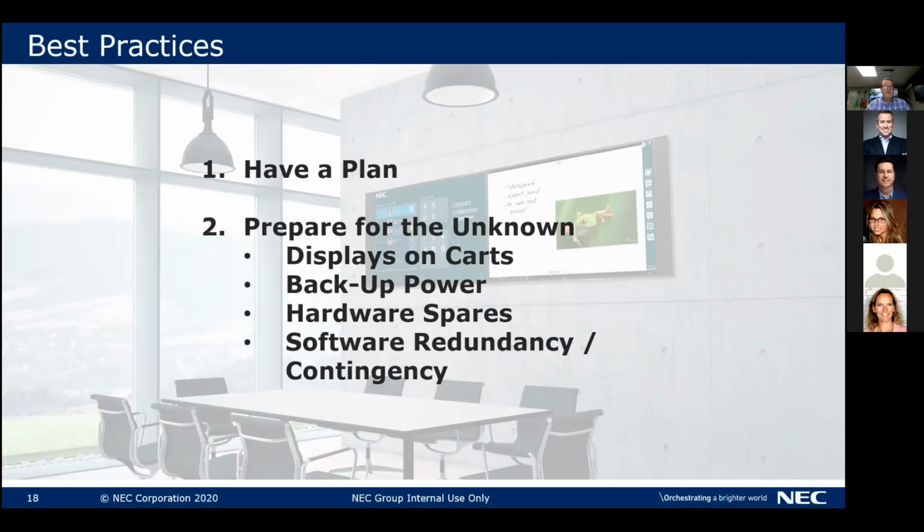Hardware spares. Whenever Deborah and I are doing quotes for customers, we're recommending at least having one or two hot swap spares in tow if you possibly can, or you can entertain one of our warranty service options, that will allow for a convenient replacement of any items that need service.